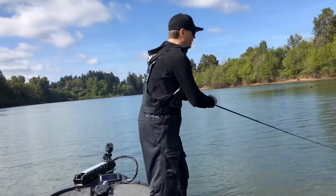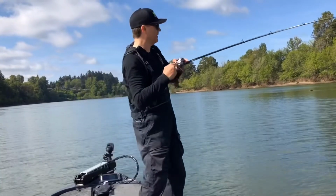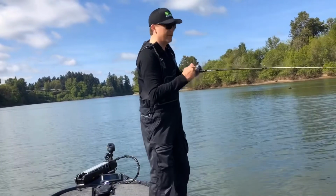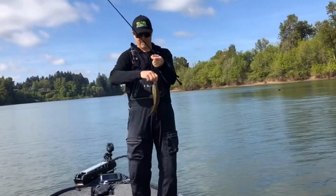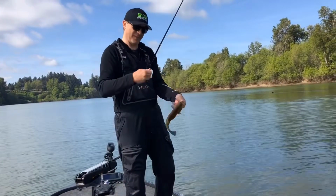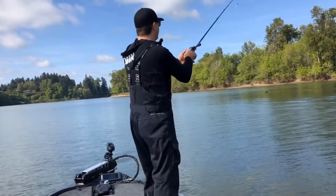There he is. Set. Got him. Oh man, it's a fish a cast. Just about a fish a cast. Another smallmouth. Different class fish. Like I mentioned, you get these small ones, like this one's maybe about a 10-incher. Then you get those 3.5s and bigger, man. All in the same spot.